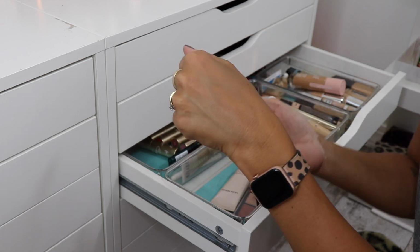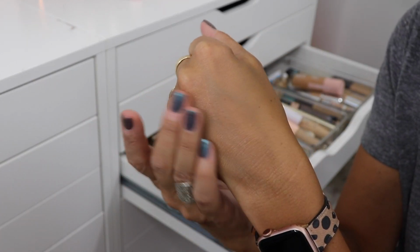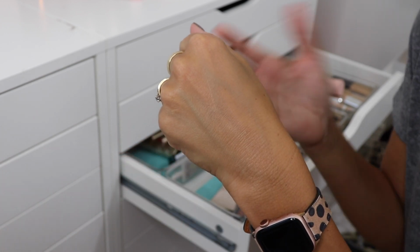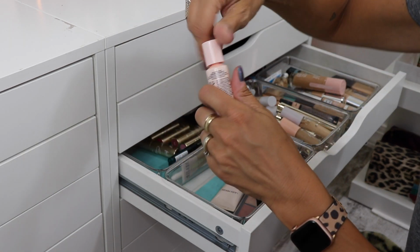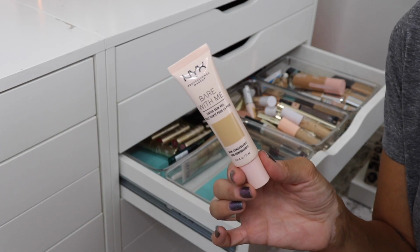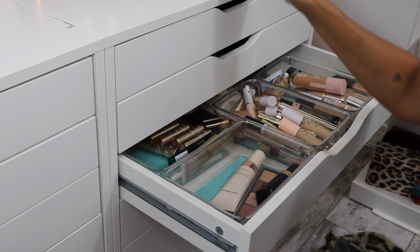But like I said, I just have so many other ones that I would choose over this one. So I feel like it's pointless to hold on to it because I just know in my heart that I'm not going to use it. But if you're looking for a drugstore tint and moisturizer, this one is nice. I don't have anything bad to say about it. Yeah. I have better ones.